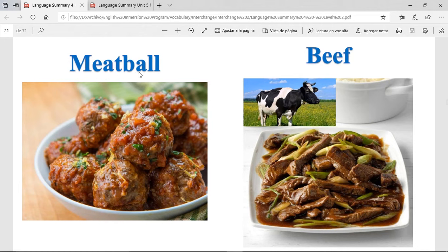Meatballs are balls of meat. I don't know what were you thinking, but it is meatballs, ball of meat. Really good with the spaghettis. Beef. Beef is the meat of cows.